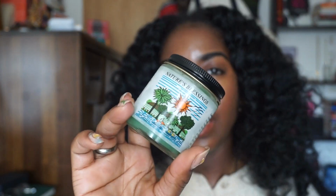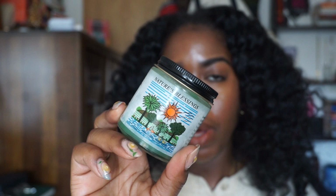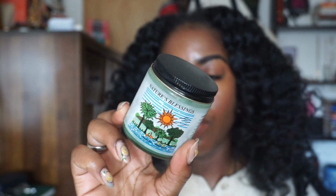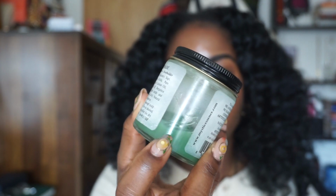So yeah, that's my styler of choice, the Niche Bounce Curling Cream. And then lastly, the one that I talk about the most and that I absolutely love is my Nature's Blessings hair pomade. You guys have seen me rant and rave about this even when I took my braids down, and now I just use it religiously. I'm almost done. As you can see, I have another bottle in my linen closet. So as soon as I'm done with this one, I will go ahead and pop that bad boy open.